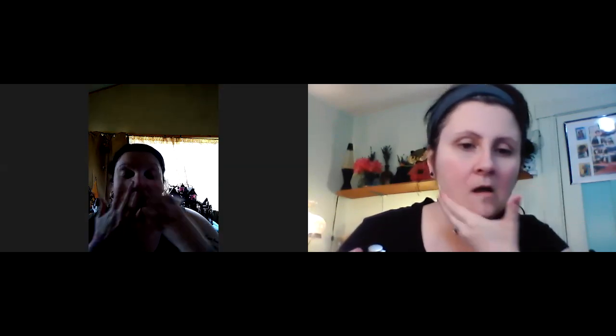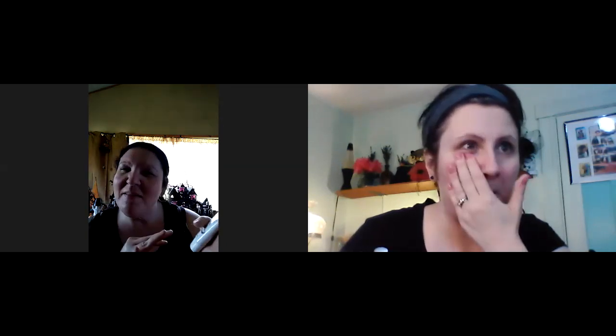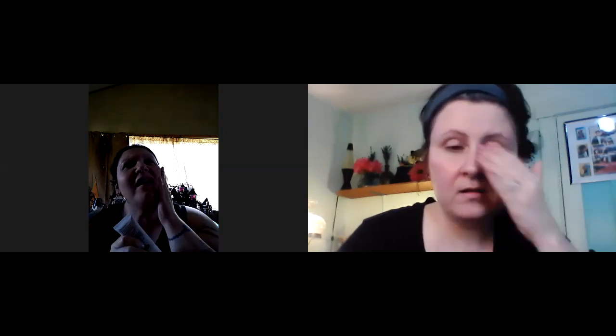A little bit goes a long way with this, and on closer inspection, as I have it under my nose, it has a nutty smell. It's not like the coconut spray that you like so much. And it feels okay. Is it tacky at all? Tacky isn't the word. Like dewy, definitely dewy.